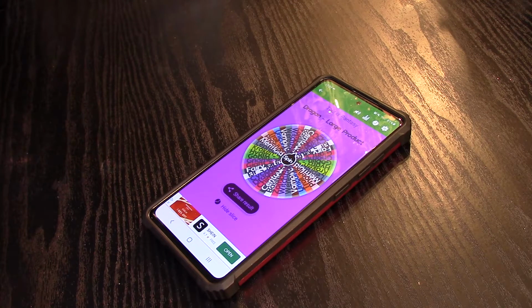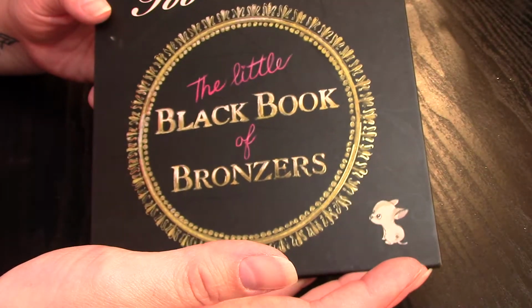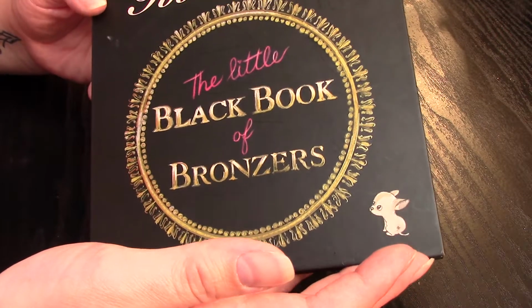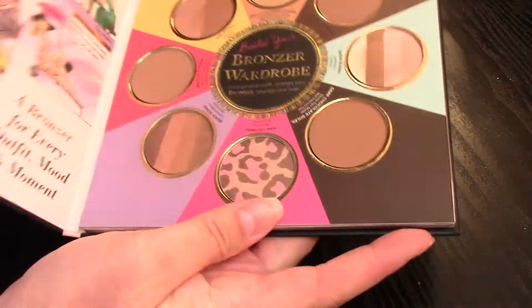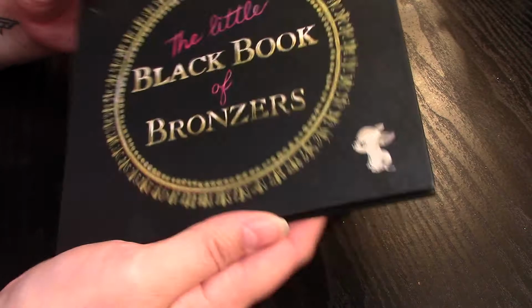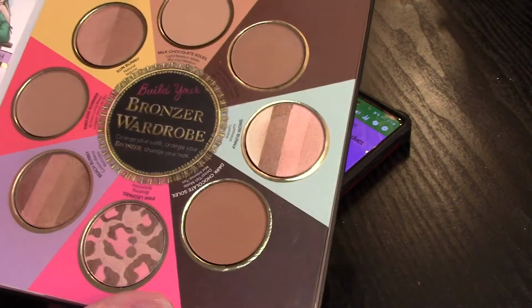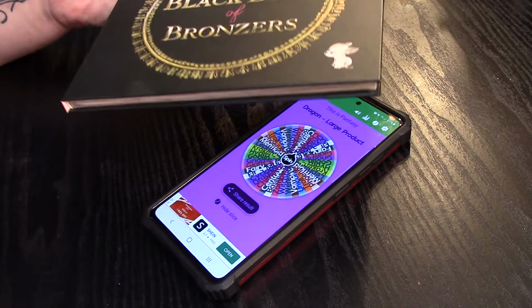But I think what I'll do is I'm going to go for the size of the actual physical palette of this. And this is a Too Faced Little Black Book of Bronzers. It's something that I've always wanted to pan, but I feel like if I just focus on this, it's going to get boring for me. So what I'm going to do is I'm going to select this because it's big for me. This is quite large, but it's got quite a few different bronzers in here. So I'm going to use this 15 times. So that is the goal on this one.